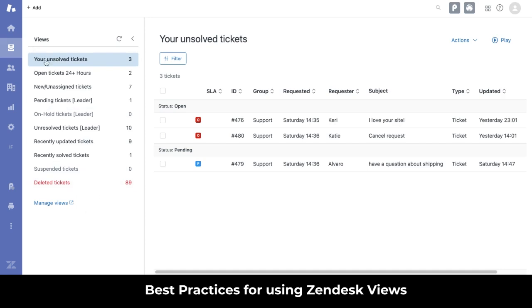So right here at the top, we've got the Your Unsolved Tickets view. This view is showing all tickets assigned to that currently logged in agent that haven't yet been resolved. This is the view that the individual agent is responsible for, and as they grab new tickets from the other views, those come and show up in their unsolved tickets view.